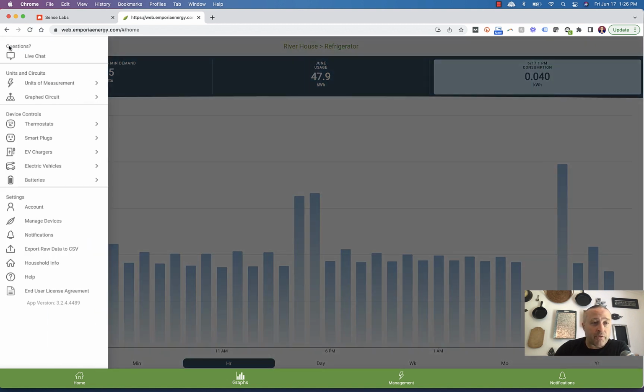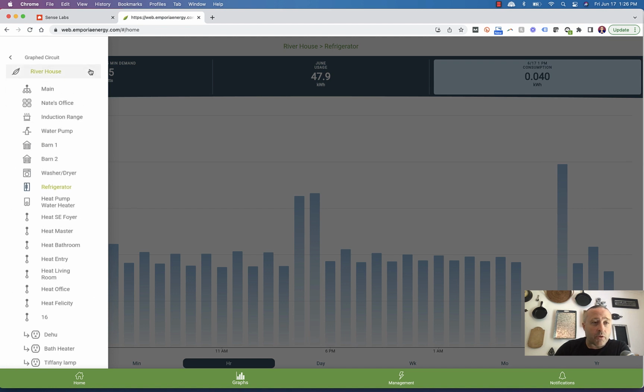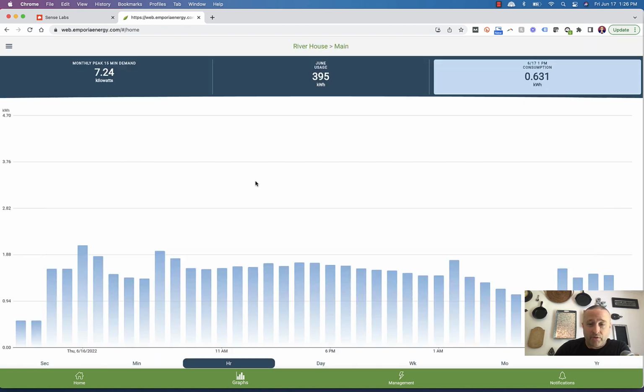So we want to click over here, graphed circuit. And we want to look at the main for the river house because it's got those window units. And you can see what it has been pulling over the last 24 hours or so down here. And so this makes sense as the house got properly cooled down after a hot day. You can see the energy use dropped.